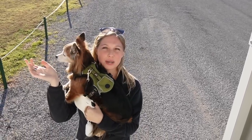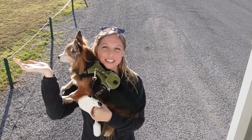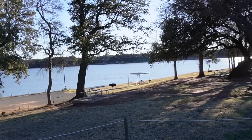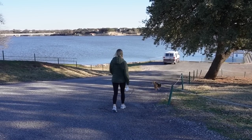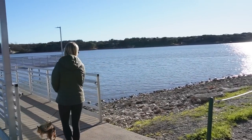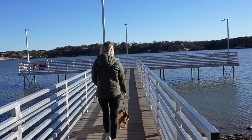Well, we're gonna go for a quick little walk around this itty bitty loop before the sun goes down and it gets too cold. That is the quietest dock I've ever been on. I'm also trying to be quiet because someone's fishing over there.